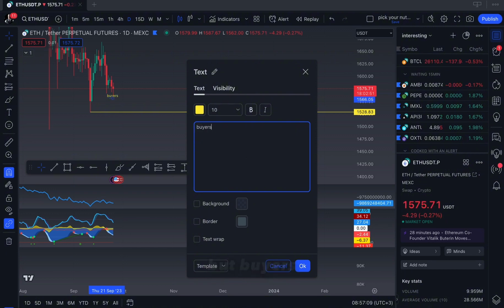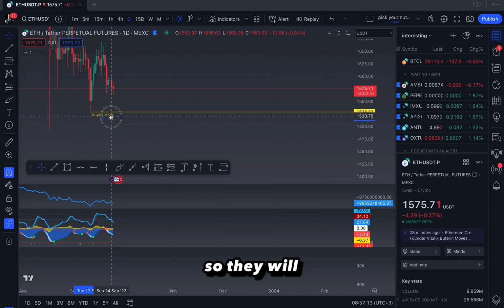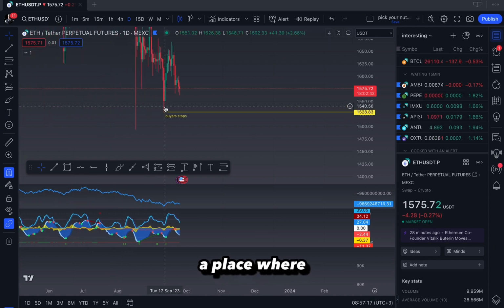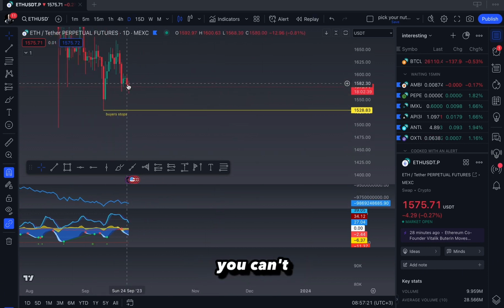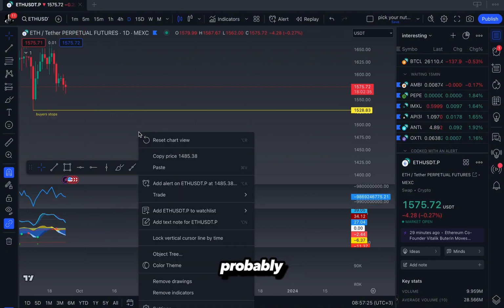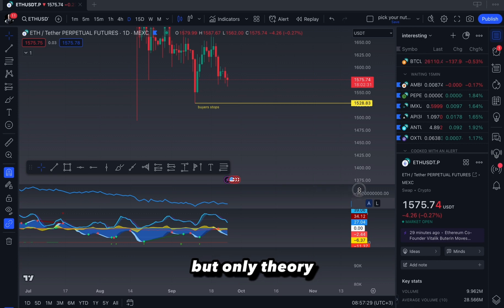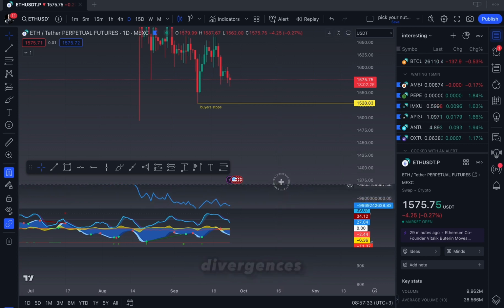But buyers' stops are here, so they will be targeted. This is not a place to hold support. We need to be here, right? You can't just long here and have your stop here. I mean, you probably can if you backtested your strategy and it works fine. But on Ethereum, we can also see some divergences.